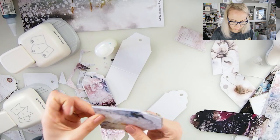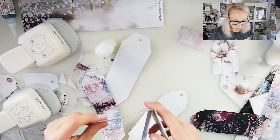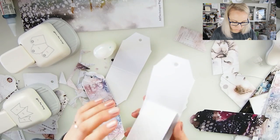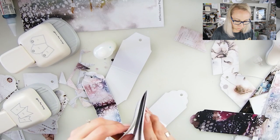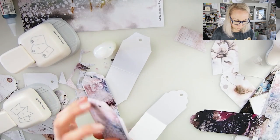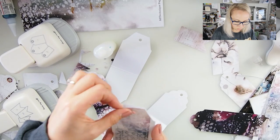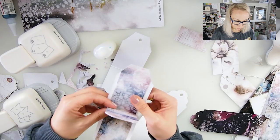Okay. It's gonna be interesting to see how this will glue down. Because it's a thick paper, so it's not as... Let's see. If I glue it down like that... I don't want this to run away from me. Exactly. It did run away a little bit when I closed it. I'm gonna do it again like that and wait until it dries, and then I'm gonna close it.